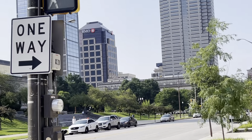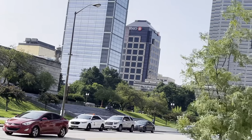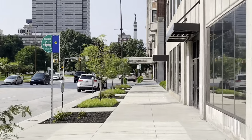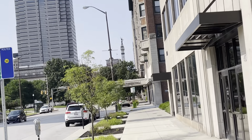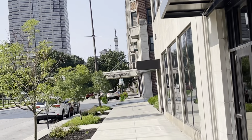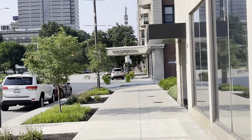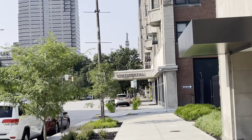As I mentioned before, on the other side we have the Regions Bank building, PNC Bank building, a few older residential apartment buildings, Continental. That might be similar to the Indianapolis Athletic Club. Or it might just be an apartment building, I'm not sure about that.